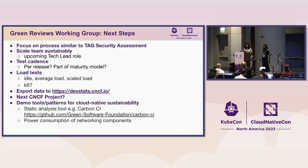Some of the next steps: we are looking at scaling our processes and scaling our team sustainably. I think we can all agree as open source contributors that sometimes the most important part is to focus on the contributors and make sure that people have the tools and resources to succeed and that there are no blockers. So with that, we are looking for more contributors so that we can scale sustainably as a team to make this project a success.